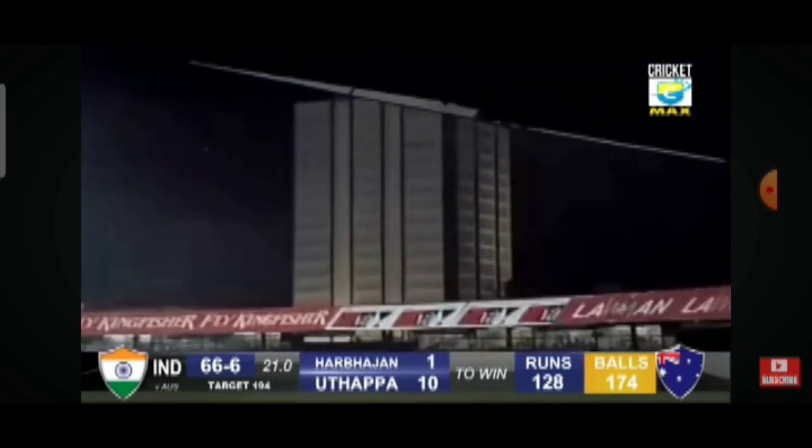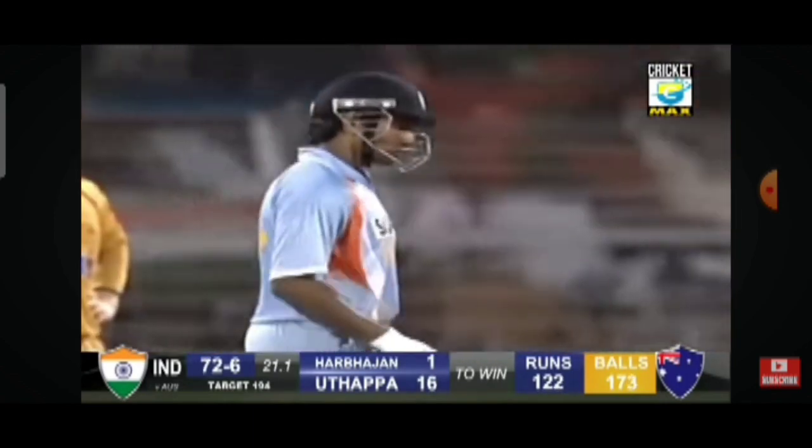Well, that is some hit. That's really gone all the way. That's a huge hit. That's brought the crowd alive. I don't think he's worried about Uthappa. It's himself getting out. Oh, that's such a clean lightning strike of the ball. Middle, it's gone miles.